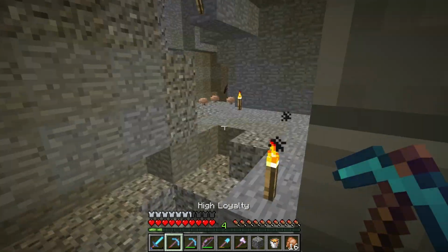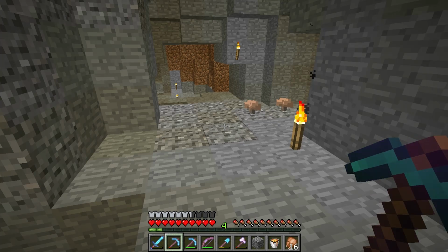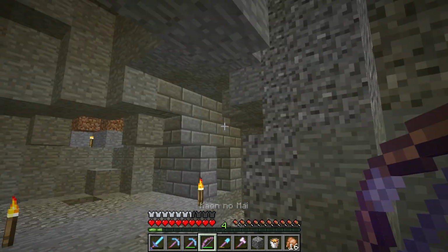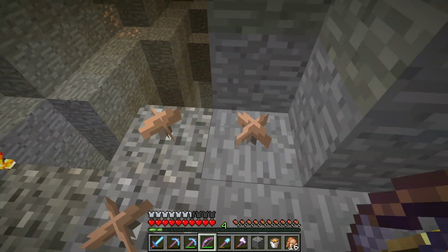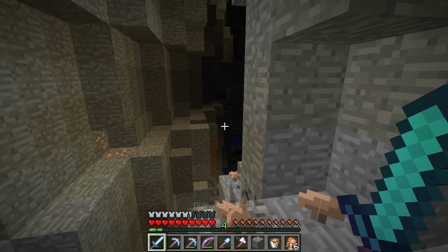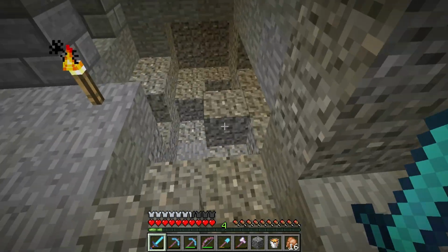What's this way? Isn't this just like a mess in here? Yeah, this is completely wild, and there's even monsters in here. Oh yeah, there's monsters. That creeper just went somewhere. I made it so that they can't get over here. Oh, look at that. I need to actually go caving.